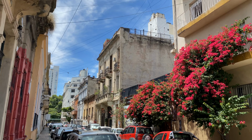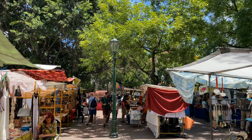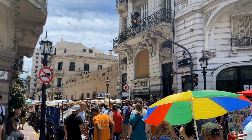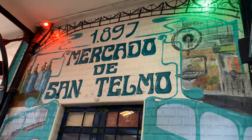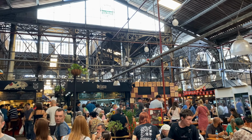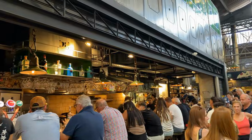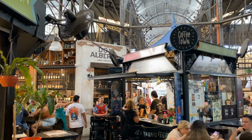There you will find cobble streets, little cute squares, and I think the best day to visit San Telmo is Sunday, because that's when the main street market is happening there. Historically there were several markets, but now there is only one main market left, which is one of the main things to go and visit there. It is not only the market as we know, there are also lots of restaurants and bars in there.